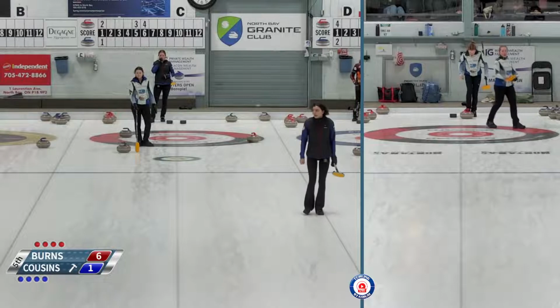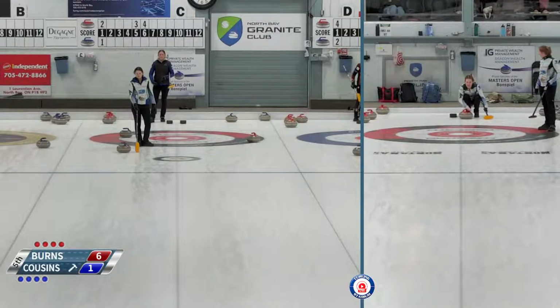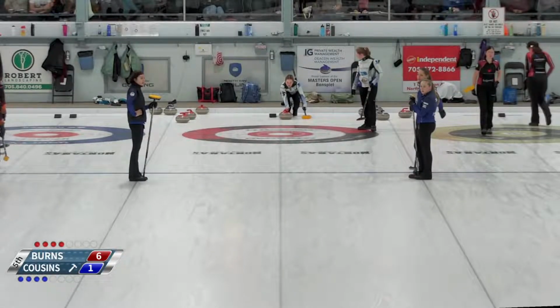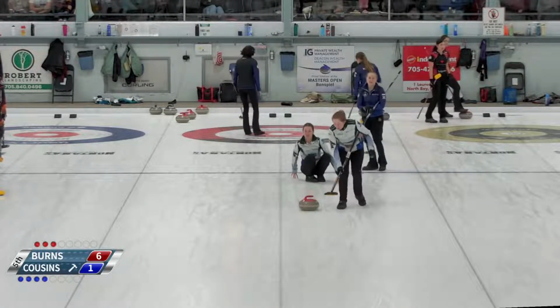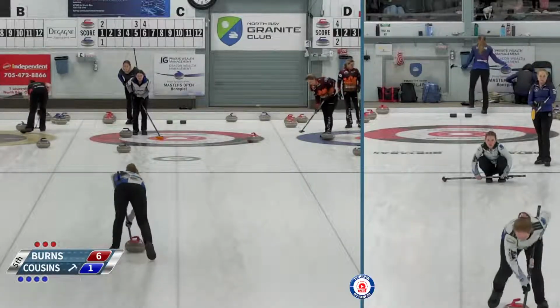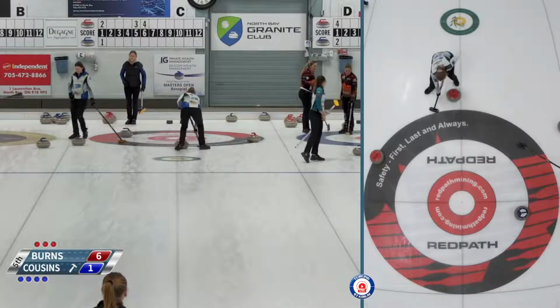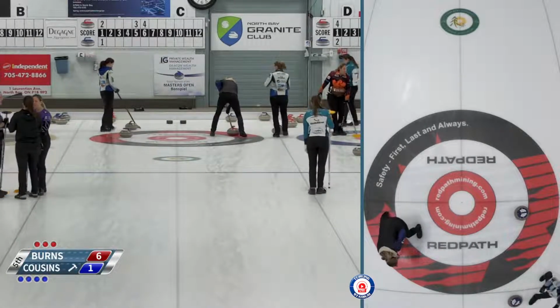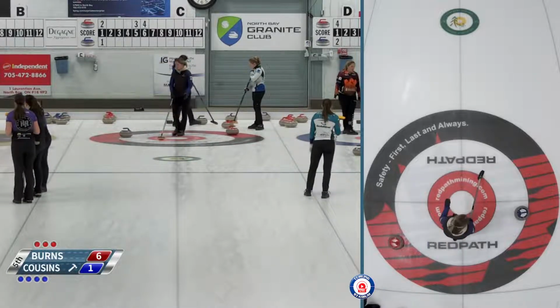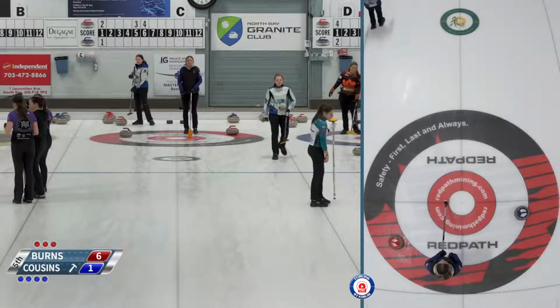Krysta Burns now with the opportunity to peel that corner guard. Their guy with the hit. The shooter comes across, makes contact with their own stone, and actually will end up now in the back 12-foot. That's a rock that Elizabeth Cousins could elect to use later on. For now, they're going to guard shot rock.